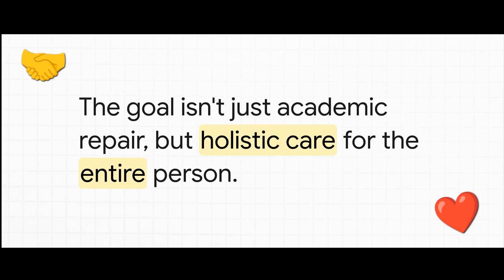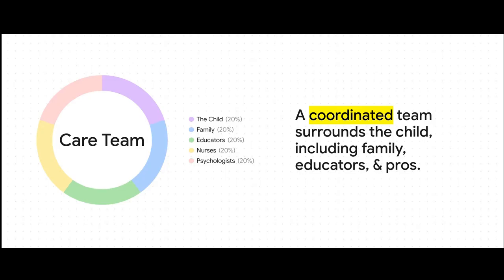It means, yeah, of course we support their learning, but we're just as focused on nurturing their emotional health, their confidence, and their ability to bounce back. And this is what that team looks like in action. It's like a circle of care. The child is right there in the middle, always. And then you have this circle around them: the family bringing that support at home, the educators making adaptations in the classroom, and then professionals like psychologists and nurses who offer that specialized guidance. Every single piece is vital.